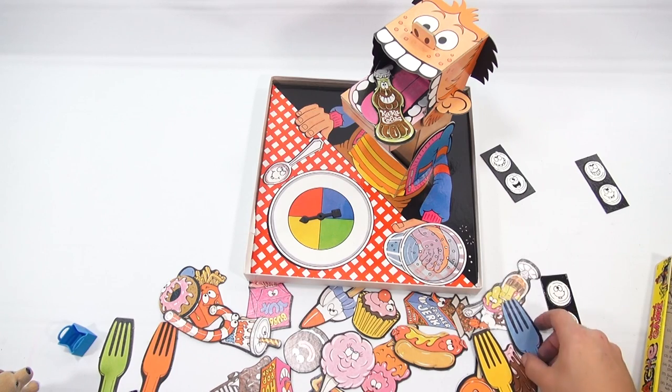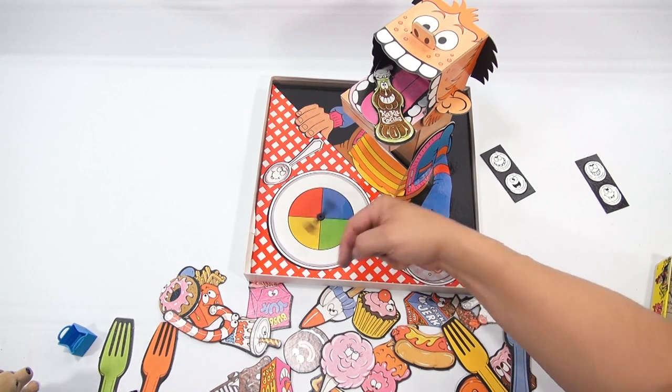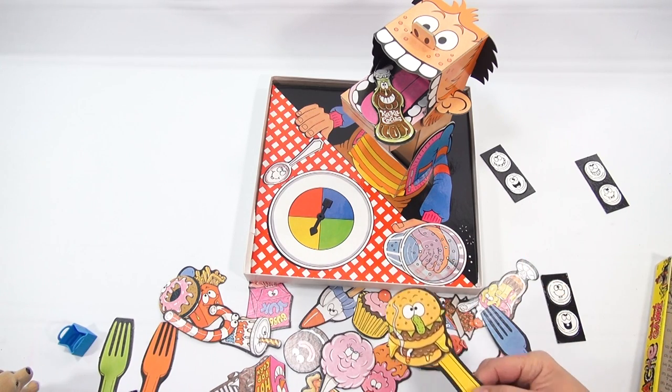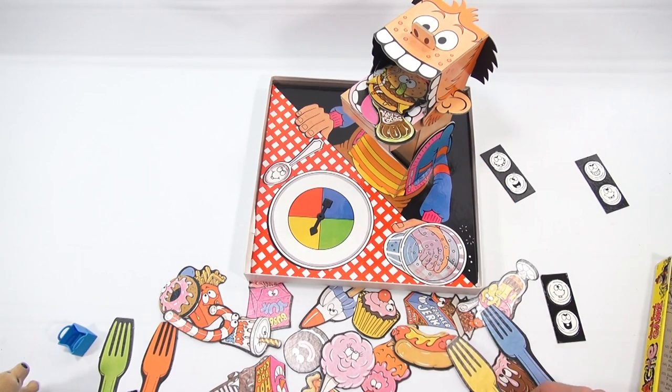So now I have to keep spinning because it landed on one of my colors. Yellow again. So I could actually win and I could actually lose the whole game right here if I keep spinning. Ooh, a nice tasty burger. Okay, here we go.